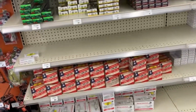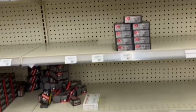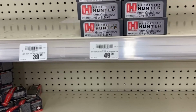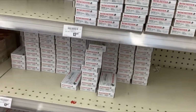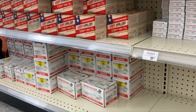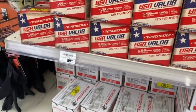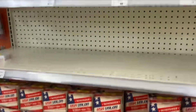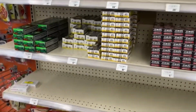All right, so we made it to the ammo here, and the shelves are pretty bare. We got some 30-06 for $24.99. Some Creedmoor for 50 bucks, which is really expensive. Got some 223 for 13 bucks. Got the same USA Valor that Cabela's had for, I think, 100 bucks a few weeks ago for 89. It's a little bit better. But even here in San Marcos, the prices aren't much better and the selection isn't much better either. So we'll close this video out and see what else we can find.